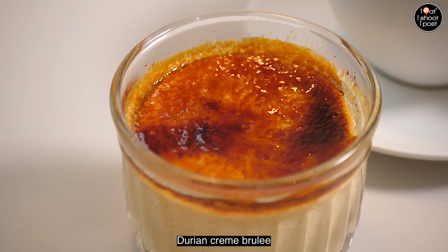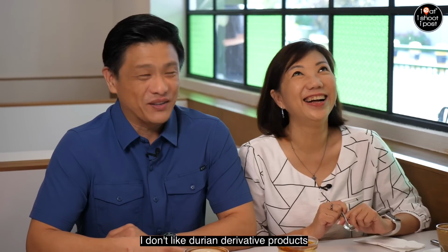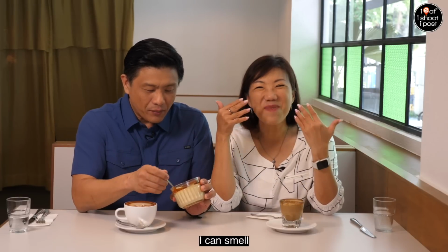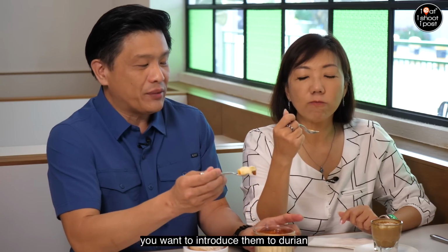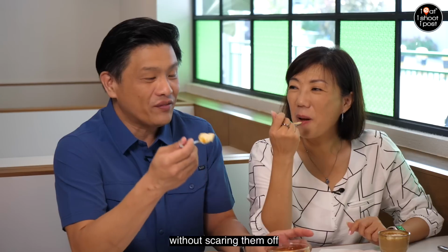Durian creme brulee. I know what you're gonna say. I don't like durian derivative products. Okay, so this one I leave you to have it. Oh, now that you've broken it, I think I can smell. Yeah, you can smell. Okay lah, I have some. If you have overseas guests, you want to introduce them to durian gently, without scaring them off.